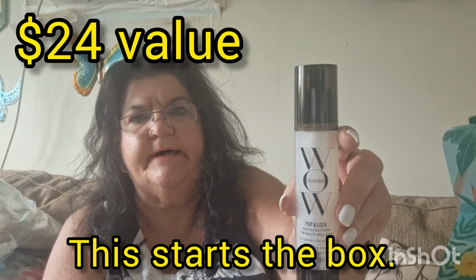And then this is Dr. Branch Pore Purifying Cleanser, which is the same thing as their Pores No More. That's just what they changed it to. They rebrand, yeah, it does say Dr. Branch. This is Wow Pop and Lock High Gloss Finish Anti-Frizz. And that looks like that. I don't know what categories these were in.